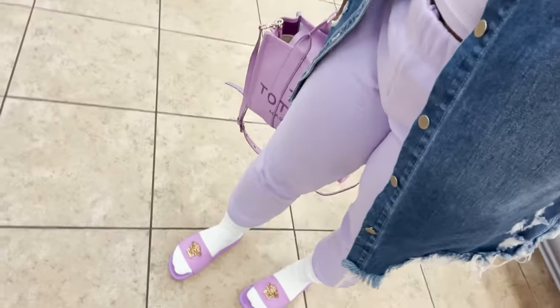Y'all see? Very comfortable. It's cold, so I had to put my socks on. There's no way I'm walking around without some socks on. You got the beef jerky? Yay! Sunflower seeds, and then get back on the road.